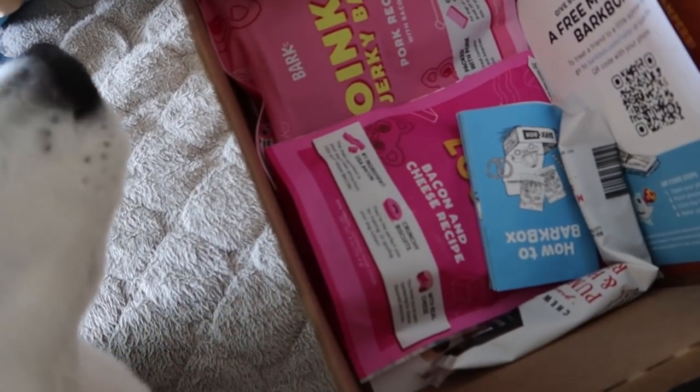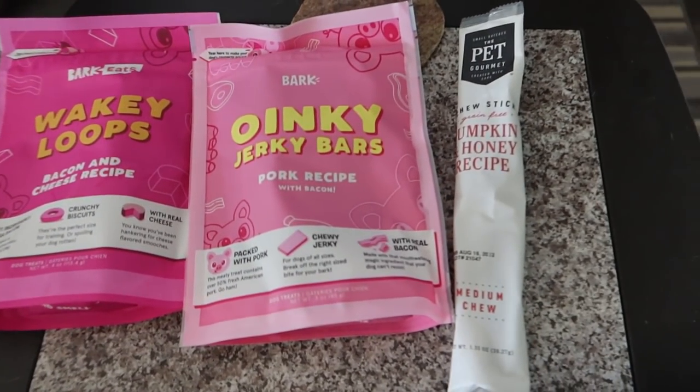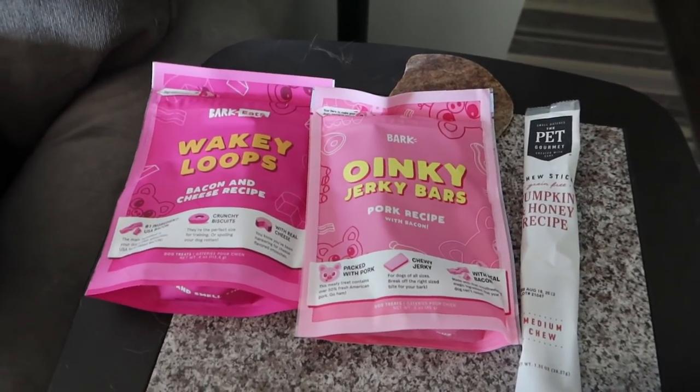Memphis is like, can I have the treats? Let's see what kind of treats there are. Let me pull them out. So in the medium-sized box, this is what we got for the treats. Let's open up the large-sized box and see what's inside.